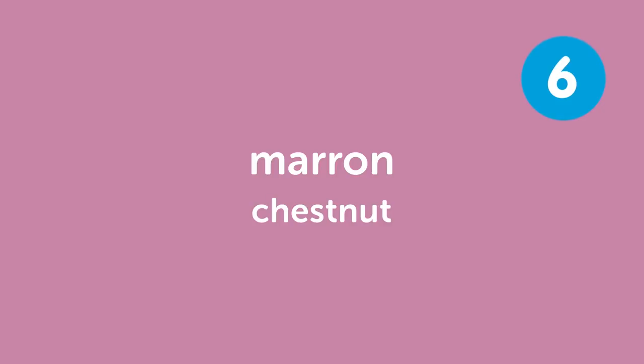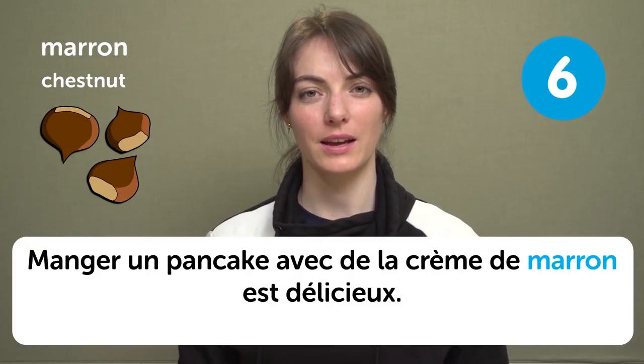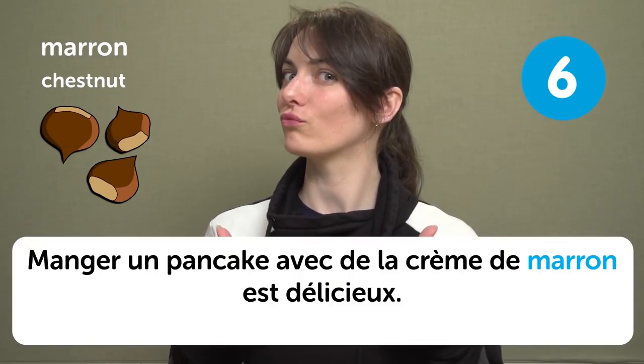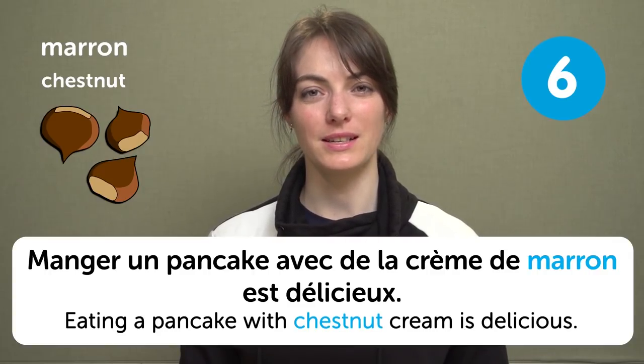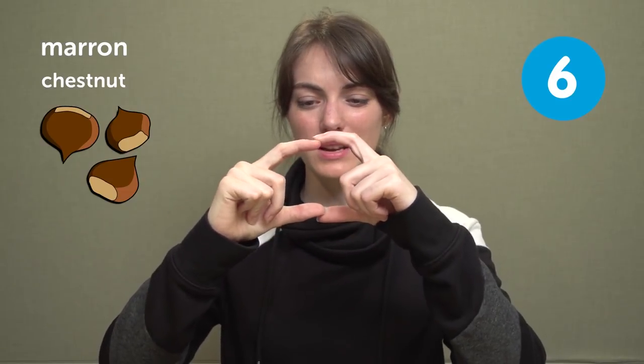Marron. Chestnut. Manger un pancake avec de la crème de marron est délicieux. Eating a pancake with chestnut cream is delicious. Yeah, chestnut cream comes in a really tiny can. And it's really dark and sticky and sweet.